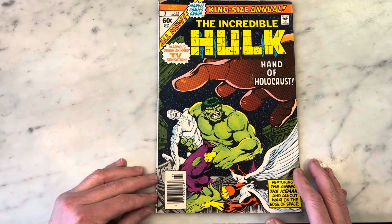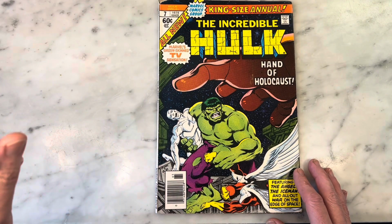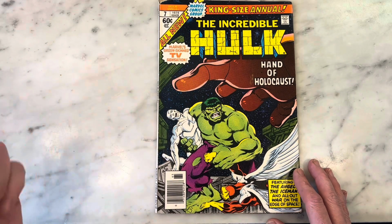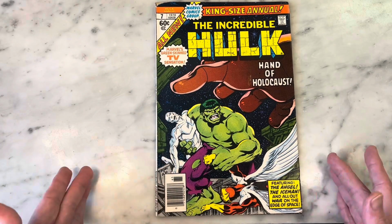I love Bob Layton's inking. I loved his work over Mark Bright on Iron Man. He has a very clean polish that does remind me of Terry Austin in a lot of ways. He does use a lot of zip. Sometimes it's a little egregious for my taste, but whatever.